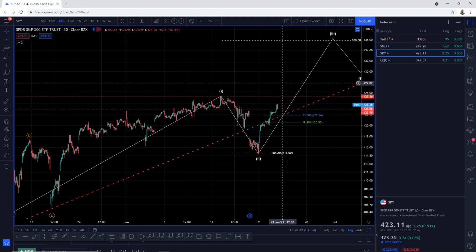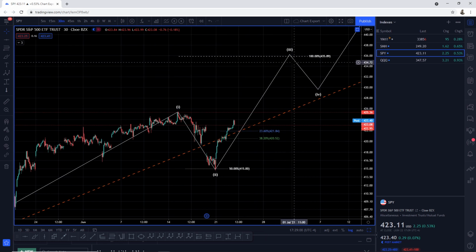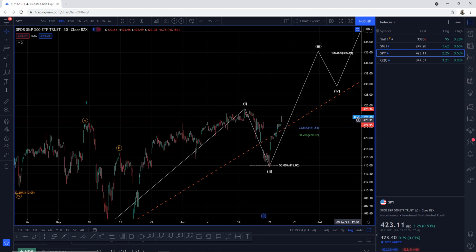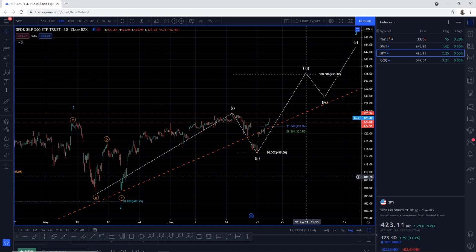All right, guys, keep that in mind. So 421.84, worst case scenario is 420.52, but ultimately our upside targets should come in at the 435.89. All right, guys, so I think that was pretty clear. Markets are showing positive outcomes, and we should be all right.